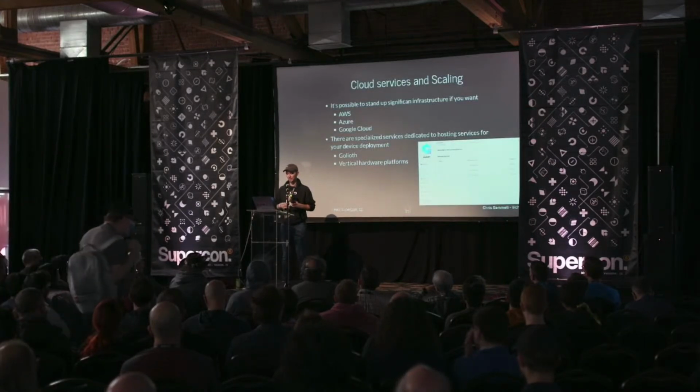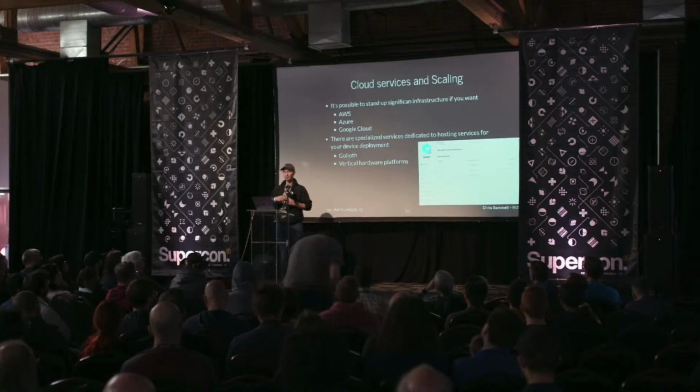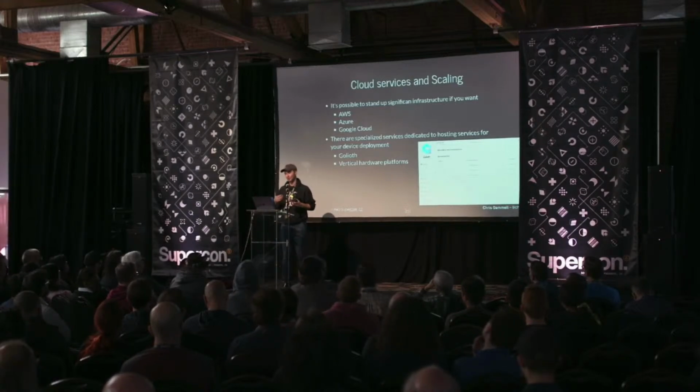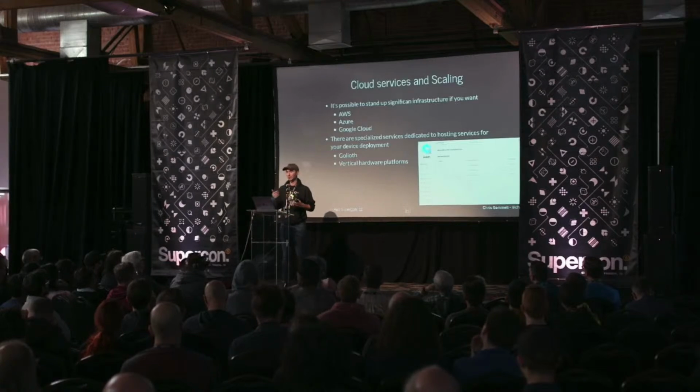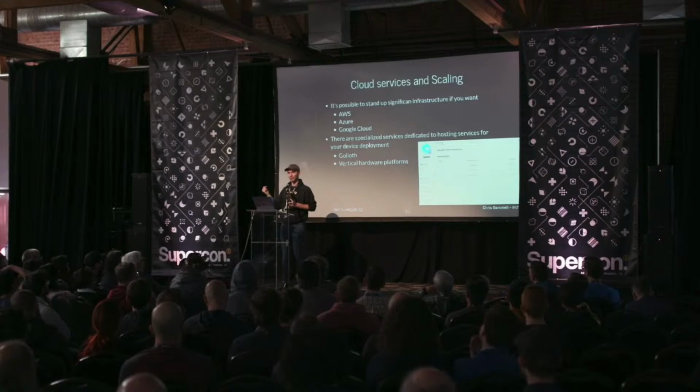Services and scaling. You can set up a bunch of this infrastructure if you had the capabilities to. Again, I don't really have it. But for example, the training that I did, I used a third-party program that then went and deployed AWS, like a bunch of machines. That's what everybody at the training was doing.